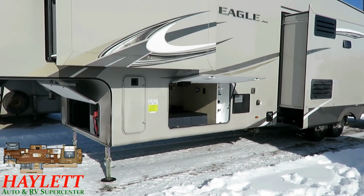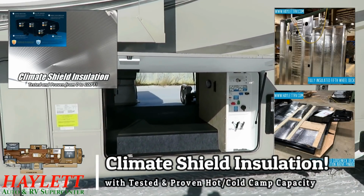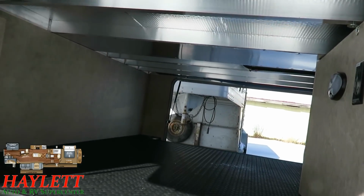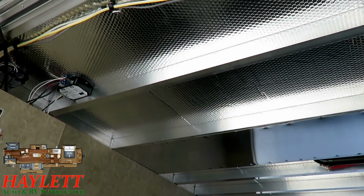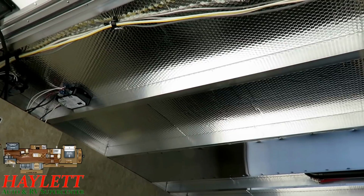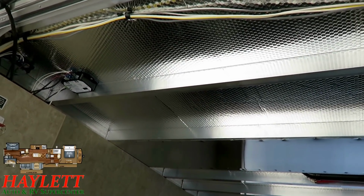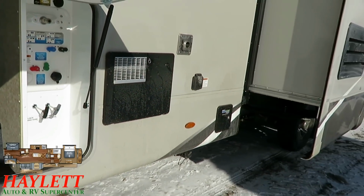That's another one of those things that helps Jayco achieve their cold camp ratings. But also, not only do they have 3 different types of insulation and forced air heating in the floor, when you get in the pass-through, look up. Jayco takes time to add double-sided thermofoil up here to help protect your bed and bath deck from bleeding heat down and from cold seeping up through the floor. That's the extra things they do here that are not usually found in this business.